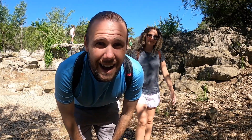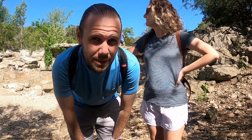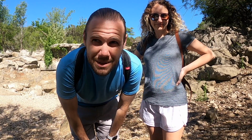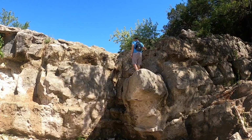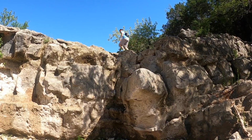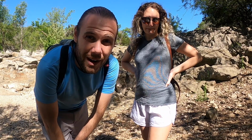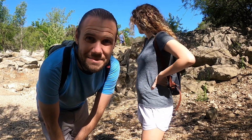We are at either Twin Falls or Sculpture Falls. We're not really sure which, but there seems to be something missing. I can't really quite place my finger on it. Oh yes. Have you ever seen a waterfall without water? Like, that's what this is. This is pretty cool.